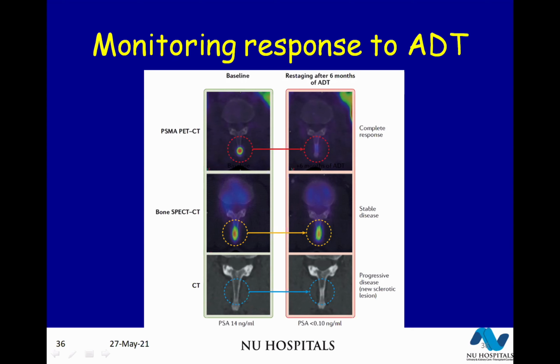Okay, sir. No, but here they have mentioned that if you compare the PSMA PET prior to treatment and after treatment, you can almost make out that there is a complete response in the bone. Whereas if you see the bone scan SPECT, maybe this still shows a lesion that is stable, even though it has been completely resolved. And in a plain CT, you see a sclerotic lesion post-treatment which is still sitting there. So they mentioned that PSMA PET would be a better imaging modality in a patient on systemic treatment to monitor his response to our management.